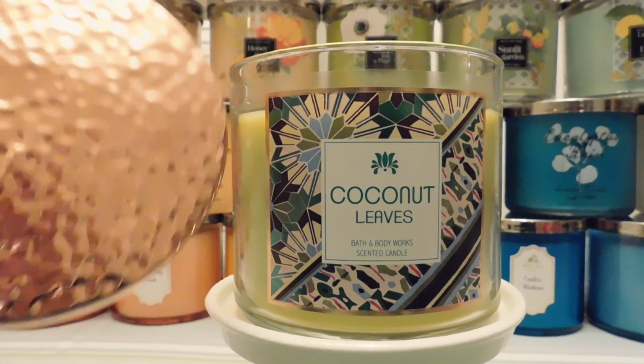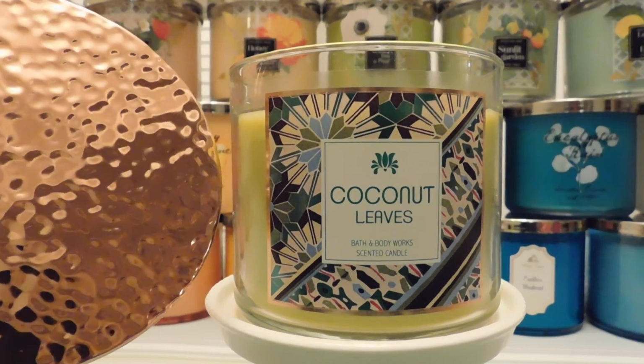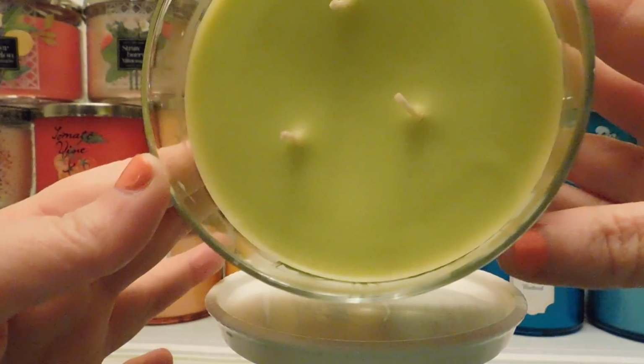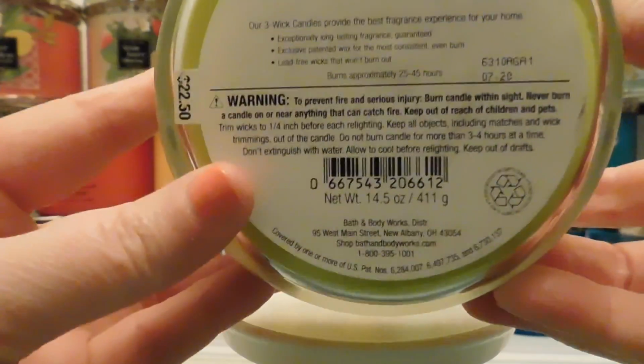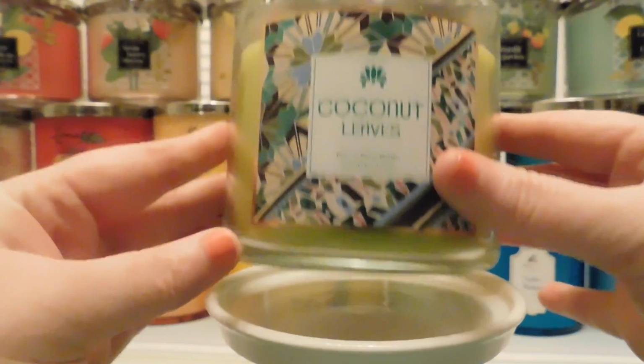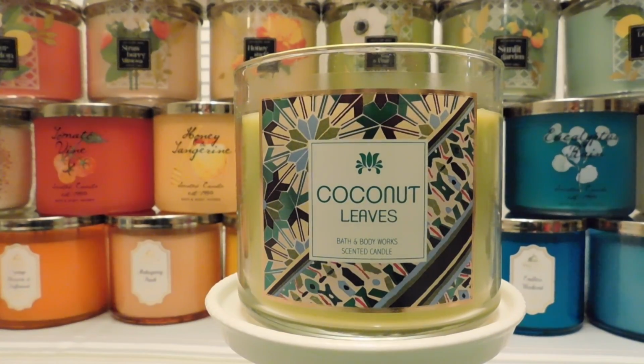This version has the copper battered lids, the same as they use in the fall candles, and it has this bright lime wax, which I really like. The notes are coconut husk, beachside palm, and juicy tangerine. So if you've never smelled this candle before, the best way for me to describe it is almost like a juicy coconut. And I love it.